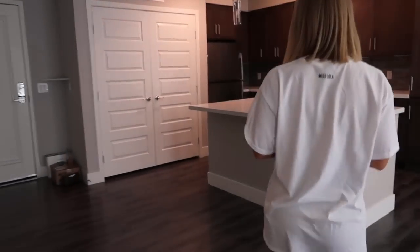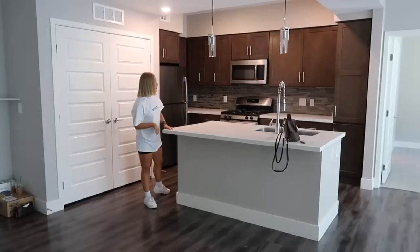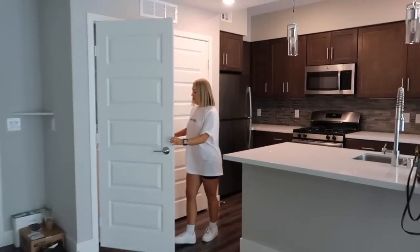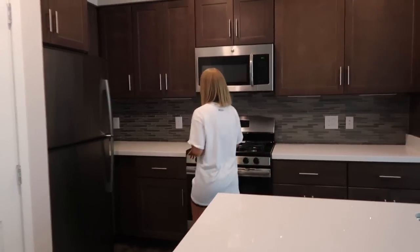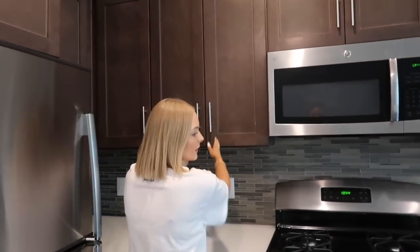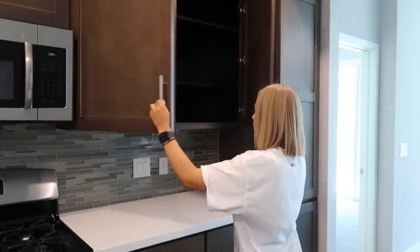And now we have the kitchen. There's a really big island. We'll get some cute bar stools. And then this is the washer and dryer. It's really nice that I have separate washer and dryer, they're not stackable. There's a lot of good cabinet space. These are really cute, maybe for glasses or something. And then this will be, I don't know exactly how I'll organize it, but dishes. The cabinets are really big.